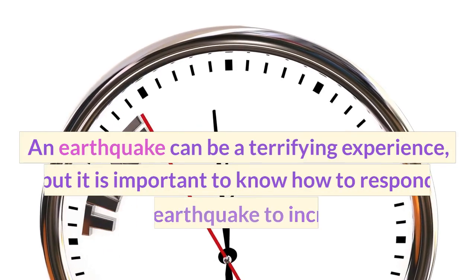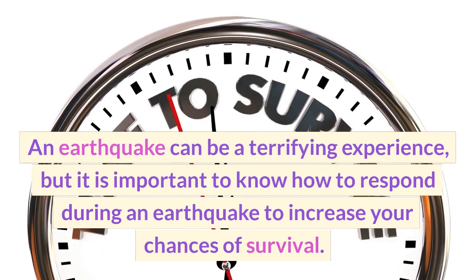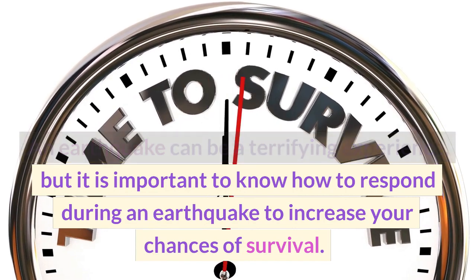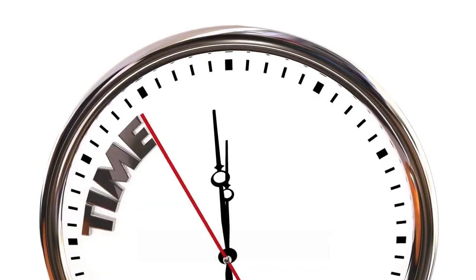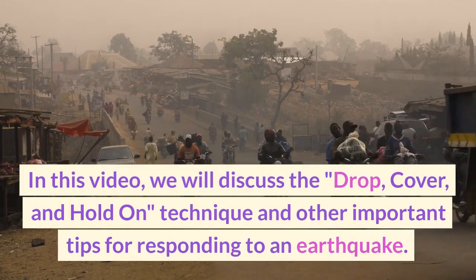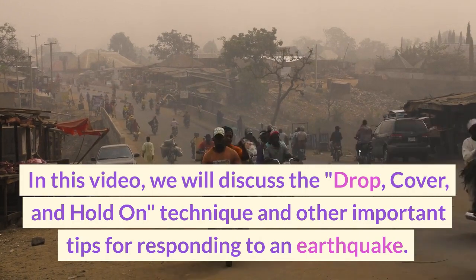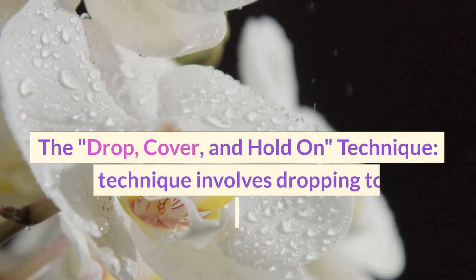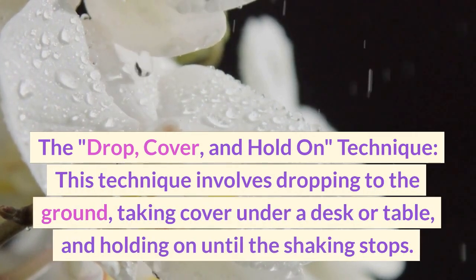An earthquake can be a terrifying experience, but it is important to know how to respond during an earthquake to increase your chances of survival. In this video, we will discuss the drop, cover, and hold on technique and other important tips for responding to an earthquake. The drop, cover, and hold on technique.